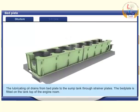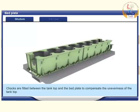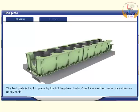The bed plate is fitted on the tank top of the engine room. Chocks are fitted between the tank top and the bed plate to compensate for the unevenness of the tank top. The bed plate is kept in place by the holding down bolts. Chocks are either made of cast iron or epoxy resin.